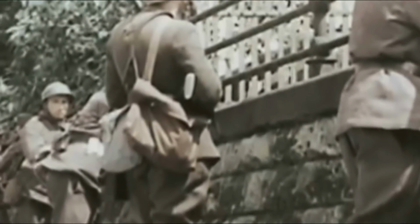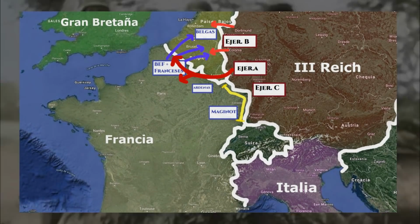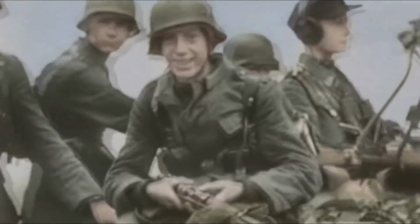In addition to their good results on the battlefield, they also played an excellent role as bait, so that the Franco-British units believed that this was the main German attack, since they were using their elite unit as a vanguard. This helped them to drop over Belgium, and expose themselves to German units sneaking through the Ardennes.